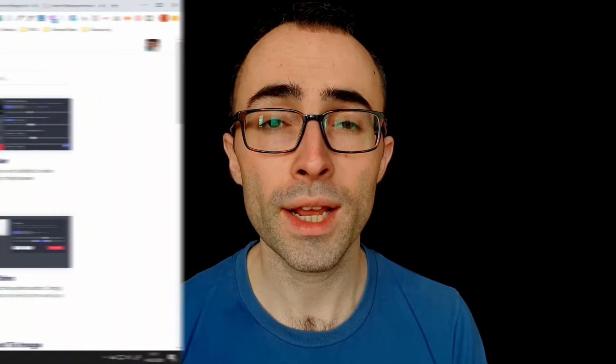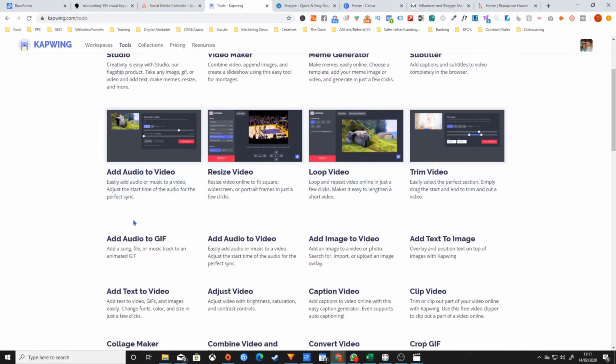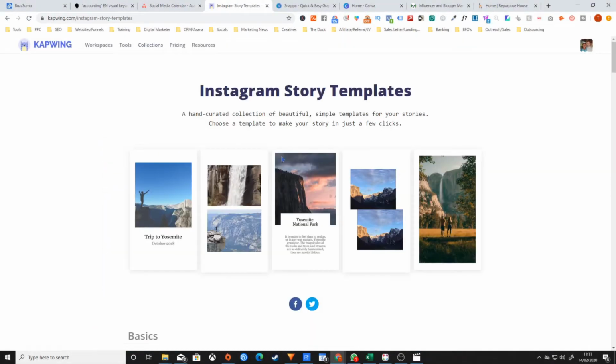Now, if you don't have the luxury of working with a team or you can't afford somebody to create your content for you, Capwing is an absolutely brilliant tool for creating content that is native and works across multiple social media platforms. So Capwing is basically the Swiss Army knife of content creation, right? You've got everything from meme creators to Instagram story video templates, and even a subtitler. And the subtitler on here is pretty brilliant.